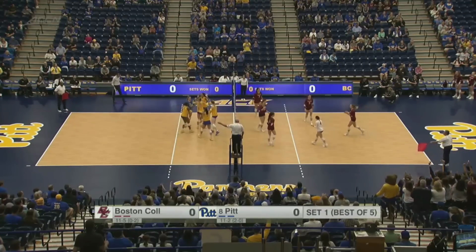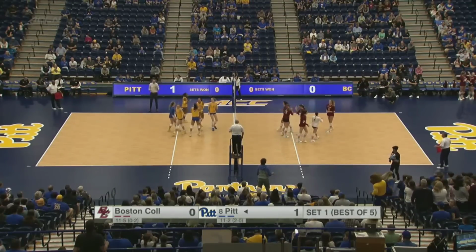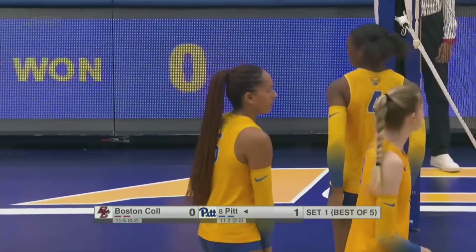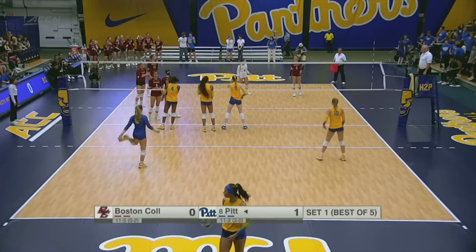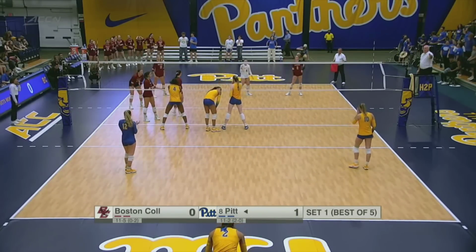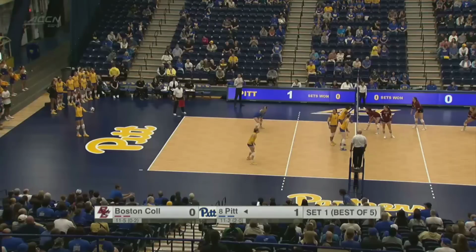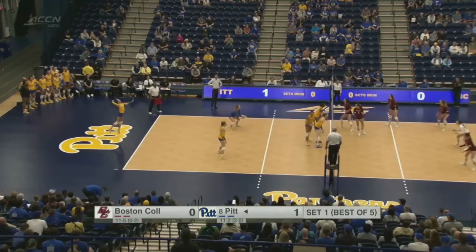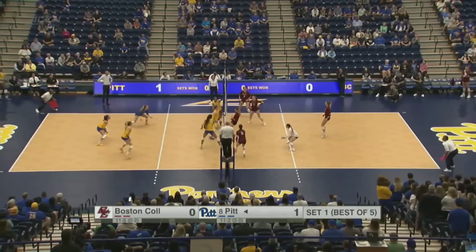And there comes the freshman, Olivia Babcock, starting off early for the Panthers. Great job of the Panthers. Again, it was all about the net play. They were able to keep the ball and then get that ball to the outside. Olivia Babcock in that rotation, hitting from the far pin, and just such a powerful swing.